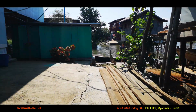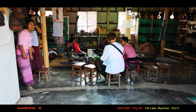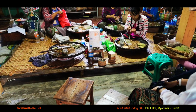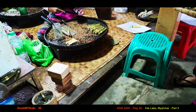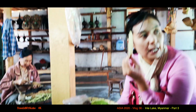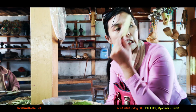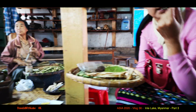Boat building factory. Before we get to the boats, there are cigars and cheroots. This is the cigar, saloon leaf. This comes from the mountain. Inle Lake is around 980 meters above sea level, so saloon leaf is grown in the mountains, 1,200 meters above sea level. They grow it in the Pyae region also, the highest mountain. So this is the saloon leaf.